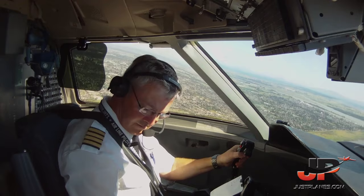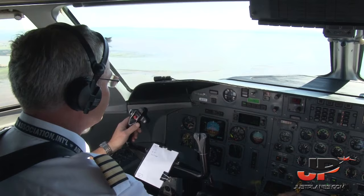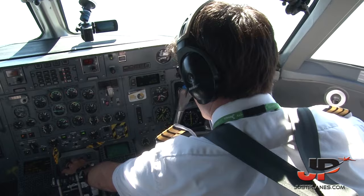Jazz 161, departure identified, climb 4,000. 4,000 for Jazz 161. Jazz 161, proceed direct active pass. Direct active pass, Jazz 161.